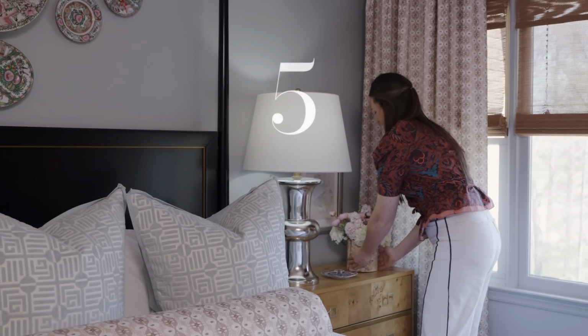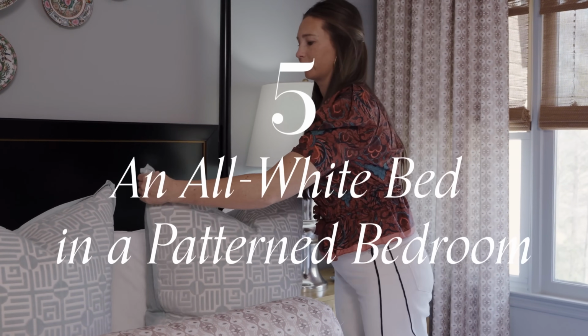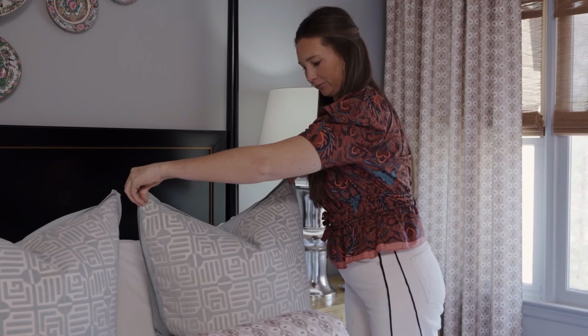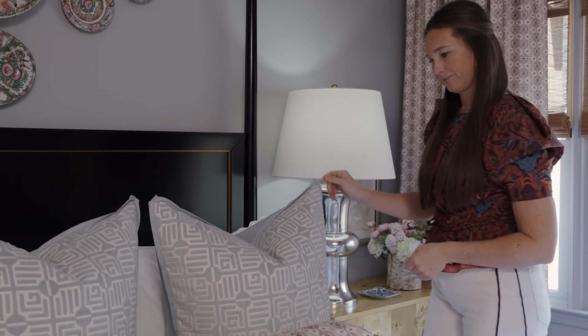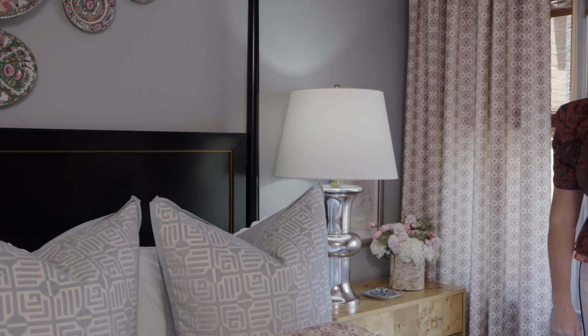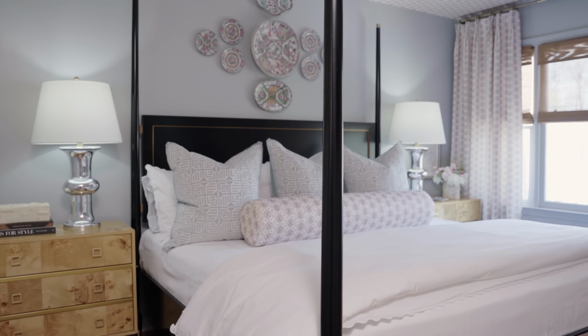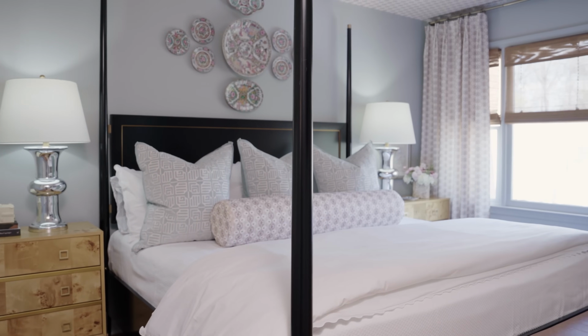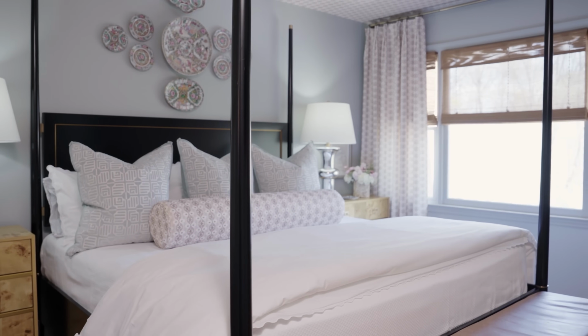Sure. So I noticed in your bedrooms, you have all this pattern. You're obviously a big lover of color and pattern, but then your beds are all very crisp and clean and white. So talk to me about that. How do you balance the all white linens with all the pattern throughout? Like you said, I feel like it's really crisp. It's almost hotel feeling, kind of spa-like. So that kind of plays a part in it.